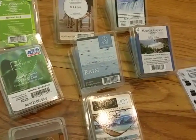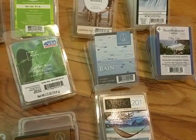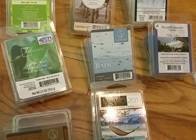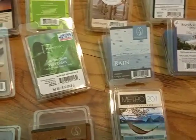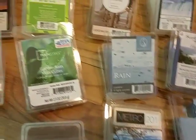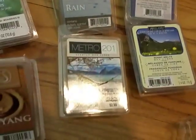Clean, soapy, almost like a bar of soap. But not laundry. Maybe this actually might be laundry. But it doesn't have that harsh laundry scent. It's a very nice, mellow, clean, fresh, soapy scent with a very mild hint of lemon.